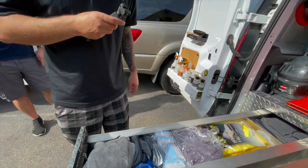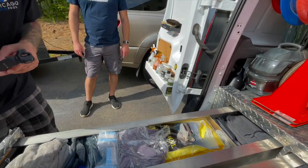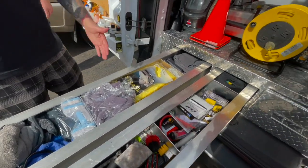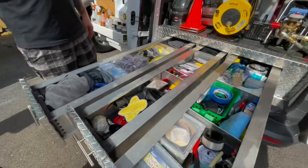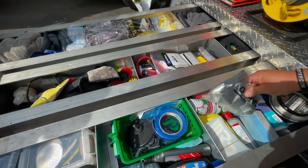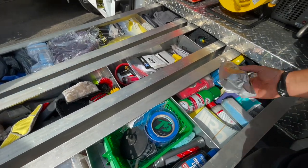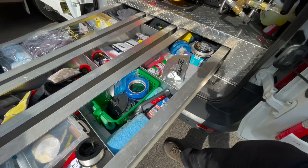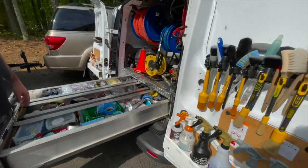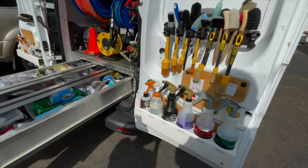Oh, that one has a little bit of problems. Needs some oil. Little scrape. Okay, so you got all your attachments in here and everything. We've got to find out what's in that one. And over here, I got my headlight restoration kit. I've got to move my ceramic coatings out of here because the heat is coming. That's something you have to deal with. And then the door here, you're utilizing everything. You got some brush holders, some bottle holders there, and everything's labeled. I like that. It's awesome.